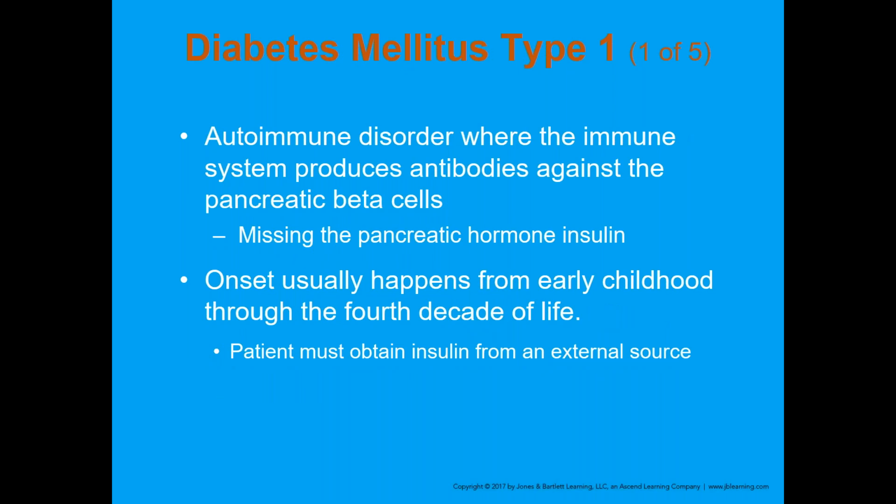Type 1 diabetes is an autoimmune disease. That means the immune system has decided that the pancreas, arguably one of the more important organs that we possess, is not self. And those antibodies that the immune system has now gathered around go off and kill the beta cells in our pancreas. Those beta cells are the only place in the body that insulin is produced. The pancreas is it. And once those beta cells are gone, the pancreas stops producing insulin altogether.